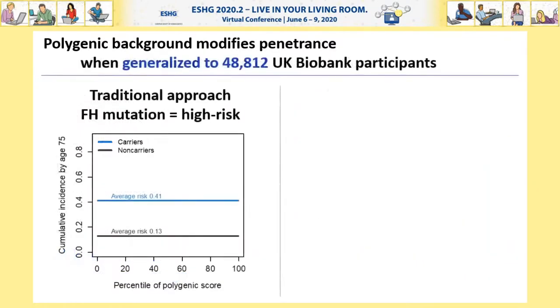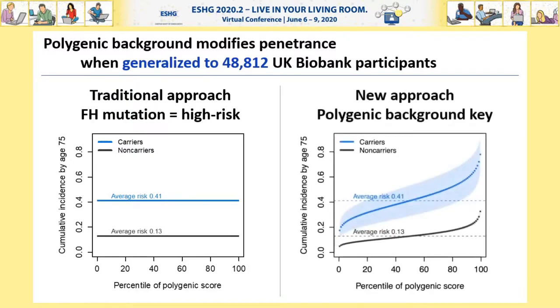We then went on to generalize this to over 48,000 UK Biobank participants. And the traditional approach, again, is saying that a small percentage of the population actually carries a familial hypercholesterolemia mutation. They may have a 41% risk, for example, of having a heart attack by age 75, versus the non-carriers, the vast majority of individuals, who have a risk of around 13%. But I'm now showing you what happens when we layer in the importance of the polygenic background. The x-axis is the percentile of the polygenic score. And here we really see a striking gradient of risk even among those with a monogenic mutation.